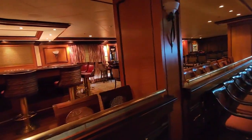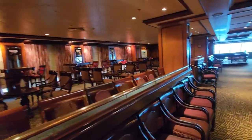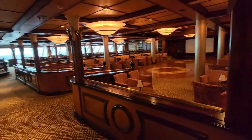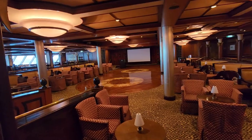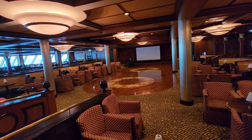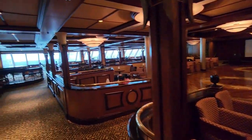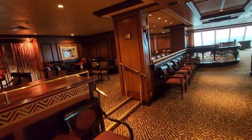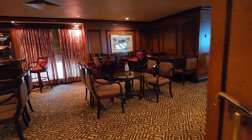And this is the Safari Bar area. Not too many people back here right now. I'm sure this will fill up later as we go throughout our cruise. I believe this is where they're going to have some of the movies. Oh yeah? They have a screen, looks like a dance floor, lots of seating areas. So these kinds of spaces become lounges and activity areas throughout the cruise. Your cruise itinerary usually tells you where to go if you're interested in a certain activity.